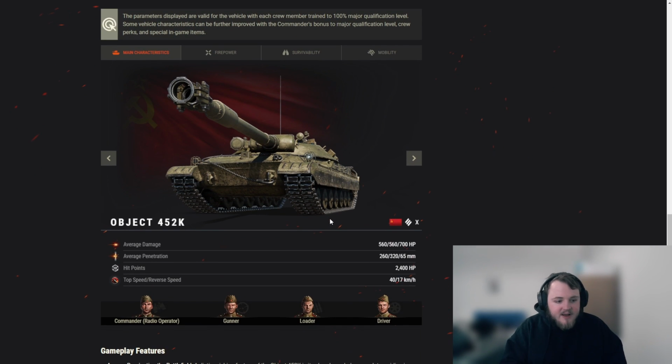So, you have a 560 alpha gun. That's pretty alright. I think it's the same as the 780. Actually, it is the same as the 780. You've got decent penetration with standard 260. That's pretty nice for tier 10. 260 standard is pretty alright. 320 gold, it's okay. Meh, you've got a decent slab of hit points.